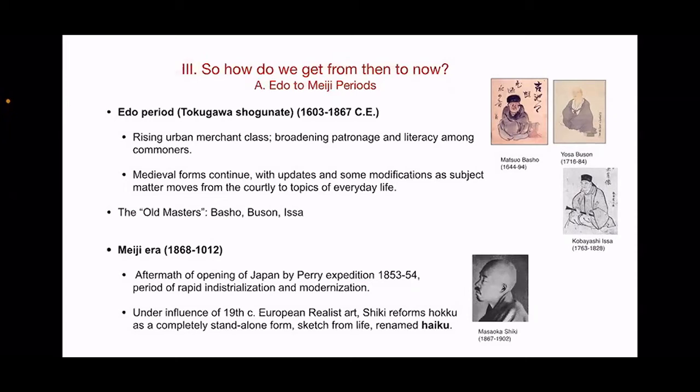At the end of the Edo period came one final interesting step. After the Perry expedition of 1853-54, the Japanese really became fascinated, with the gates newly thrown open so that they could really see the world rather than having it filtered through extreme embargo and merchants confined to Yokohama. The Japanese artists and writers became fascinated with European art, particularly the 19th century realist movements. And the fourth of the old masters, Masaoka Shiki, decided that the poetry was really kind of overly refined and inbred after centuries of repetition, so he wanted to modernize.